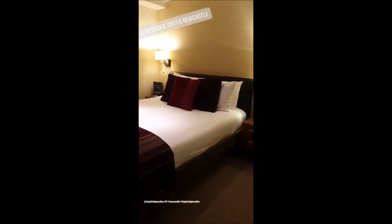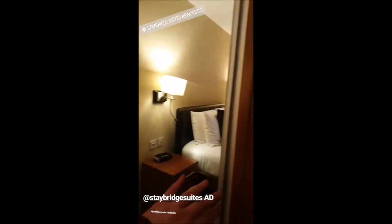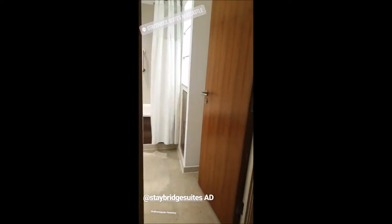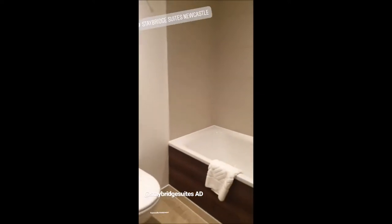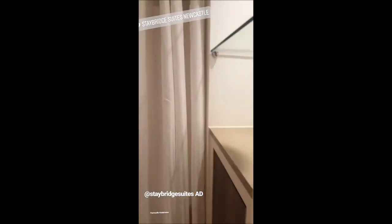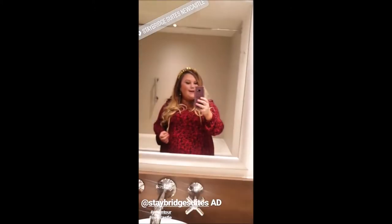So this is a one bedroom apartment, huge bed. You get a TV in here. And then you get this big wardrobe. In the wardrobe you get lots of spare towels, a hairdryer. And then through here is the bathroom, which is a really, really good size. So you get the bath. The other apartments have a shower if you get a studio. There's lots and lots of room for all your stuff if you're staying for a long time, like I said. And it's really, really modern. Everything inside is just excellently clean.